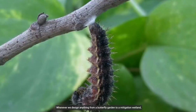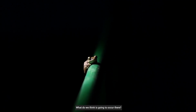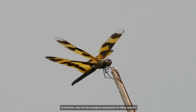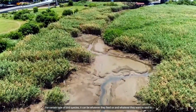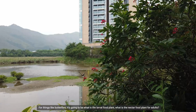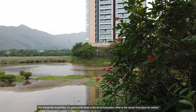Whenever we design anything from a butterfly garden to a mitigation wetland, it's always, okay, so what do we want to occur there? What do we think is going to occur there? So therefore, what are the ecological requirements for these species? And for a four-spot midget, it's going to be the vegetation structure and the hydrology. For a certain type of bird species, it can be whatever they feed on and whatever they want to nest in. For things like butterflies, it's going to be, what is the larval food plant? What is the nectar food plant for adults?